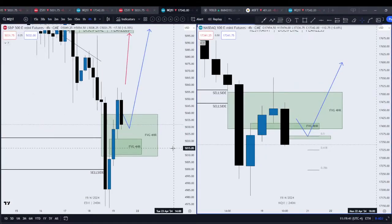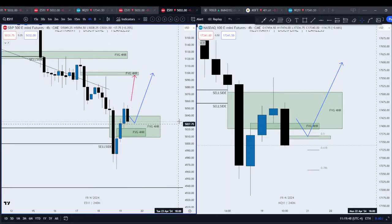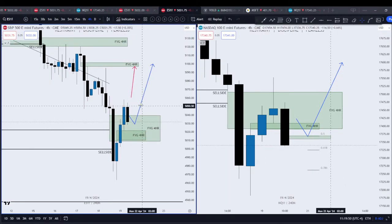So even though I went long down here, I think this is going to be where it bounced, which was very accurate. I just didn't get any long entry from the downside and no confirmation either.